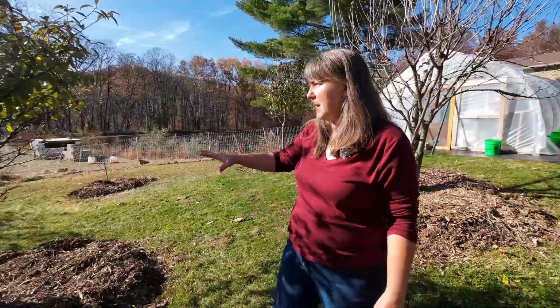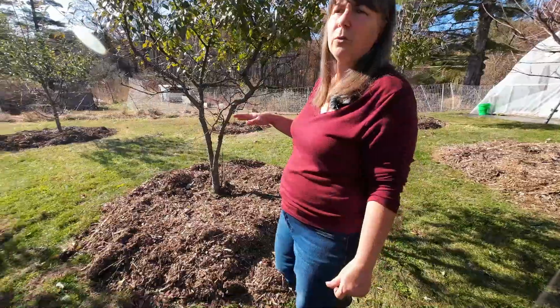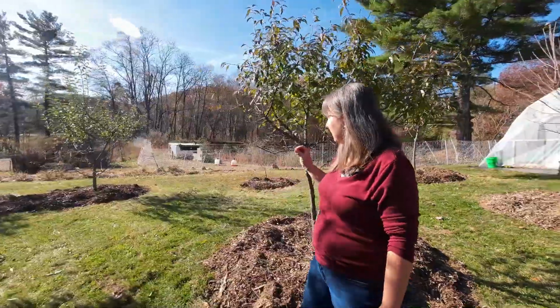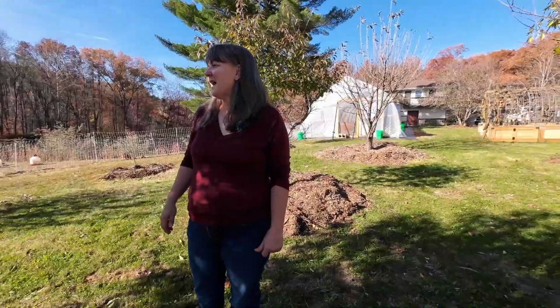But we're doing more of a back to Eden style now with the wood chips, and I'm hoping eventually the whole orchard will be under wood chips. And I've been doing better with trying to prune to get them into a better shape. So it has been a learning adventure.